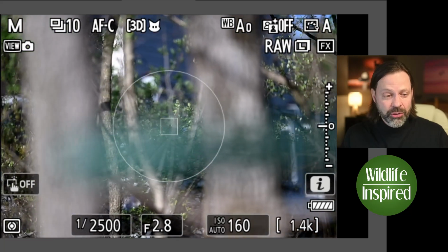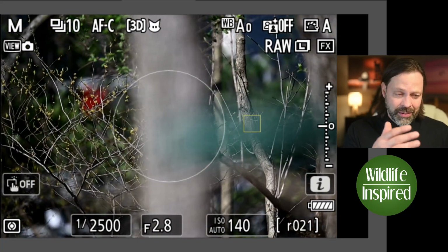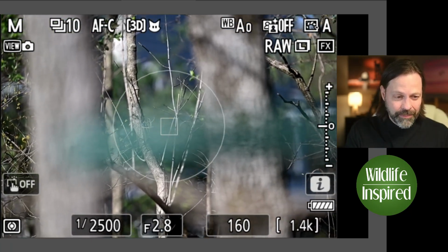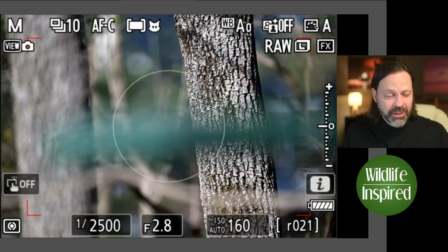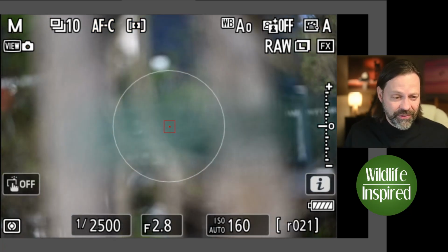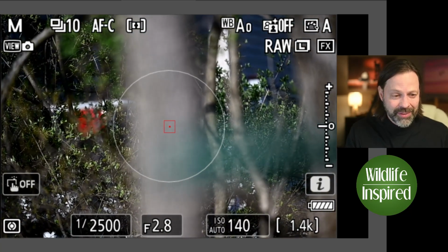Now I drop off, and here's where I had problems with the previous video. It just wouldn't acquire focus. So I'm in AFC mode, I've got that focus point right on the feeder, the bird is still there, and it just won't acquire focus. The feeder is right there. So watch me switch modes. I'm going to open up all the autofocus points and I'm just going to try to find it. And you can see it's finding the high contrast areas, the tree bark, but that feeder is right in front.